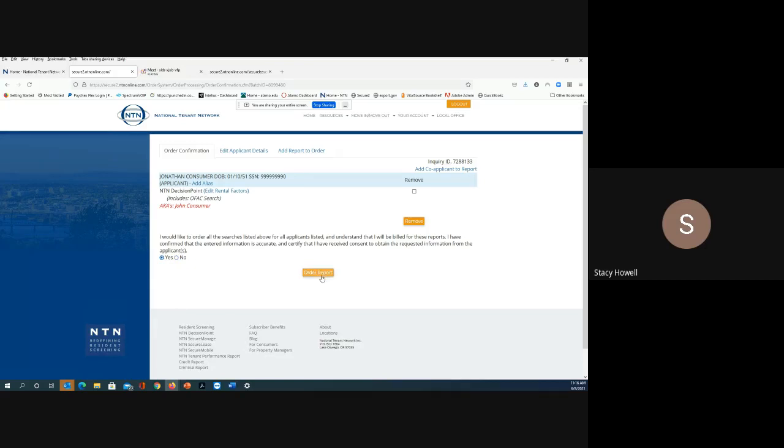It'll come back within about 60 seconds. But remember, this does not confirm their employment. It will check to see if other landlords have filed complaints about them, but it's not going to check their employment. So you'll order the report, it'll spin for a little bit, about 60 seconds, and you'll get those reports back.